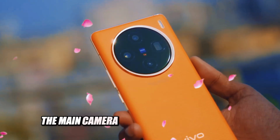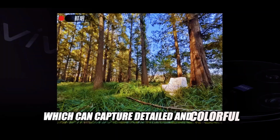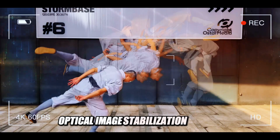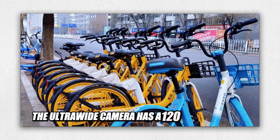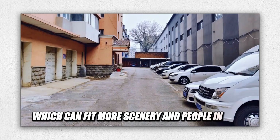The main camera has a Sony IMX686 sensor, which can capture detailed and colorful photos and videos in any lighting condition. The main camera also has a 4-axis optical image stabilization system, which can reduce blur and shake in your shots. The ultra-wide camera has a 120-degree field of view, which can fit more scenery and people in your frame.